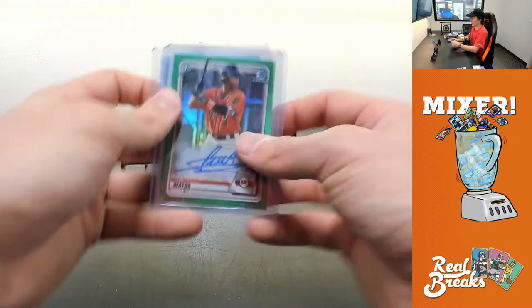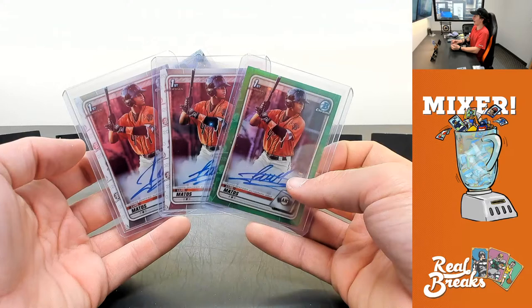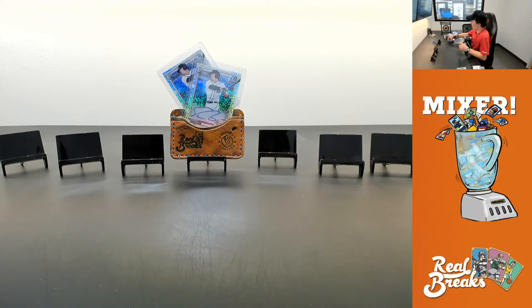For the Giants, we've got two base autos and one green refractor auto, numbered 87 of 99. Could you ask for a better break with the Giants? Luis Matos triple up. Going to Aaron James Watson. Congrats, Aaron. That is unbelievable. Awesome break, my friend. And somehow, with all that heat, we still had a different card in the money mitt.